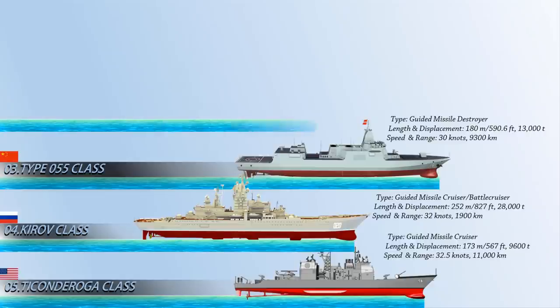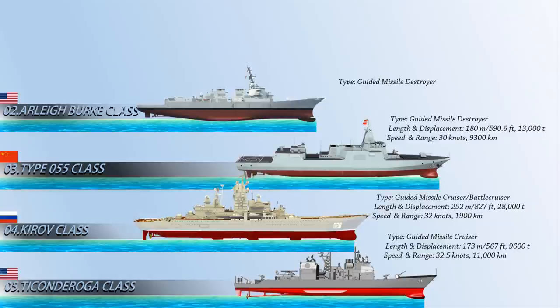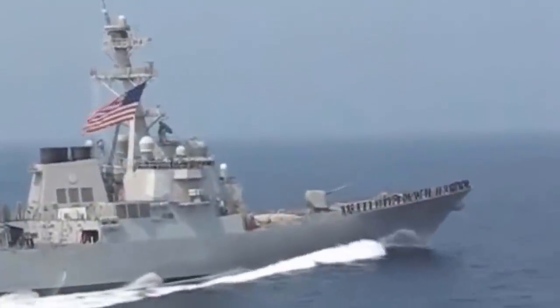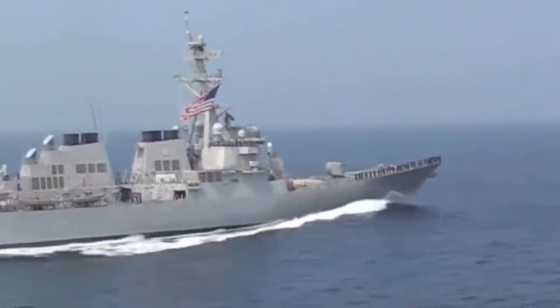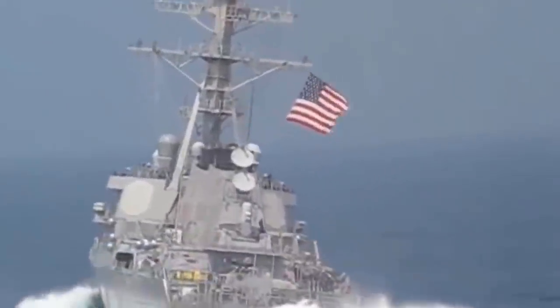The second most powerful guided missile ship today is the Arleigh Burke class, which is a guided missile destroyer used by the United States Navy, built around the Aegis combat system and the SPY-1D multifunction passive electronically scanned array radar. With a maximum length of 155.3 meters and a displacement of 9,700 tons and weaponry including over 90 missiles, the Arleigh Burke class are larger and more heavily armed than most previous ships classified as guided missile cruisers.